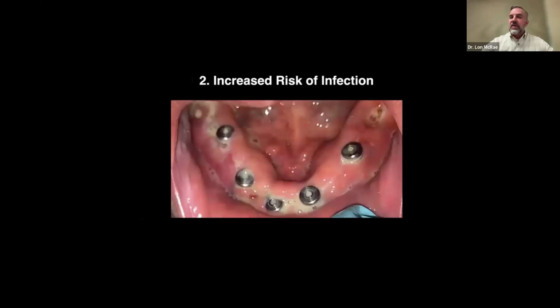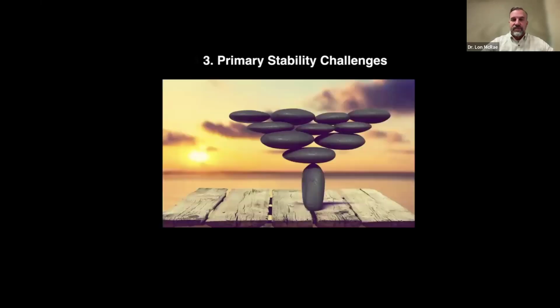The second problem with immediate implants is that we have an increased risk of infection. So we place these implants. We have these gaping holes. Again, let's just take that scenario where we take this 10 by 13 millimeter diameter molar, and we place this implant that's 5 millimeters. How do we seal that? How do we seal that socket? What we end up with is sometimes an excess amount of bacteria that gets into the threads of the implant, and we can end up with an increased risk of infection.